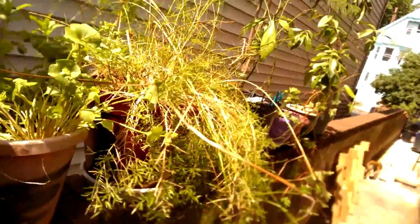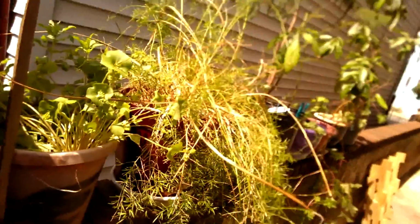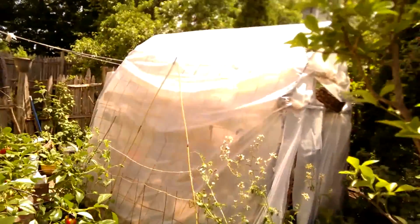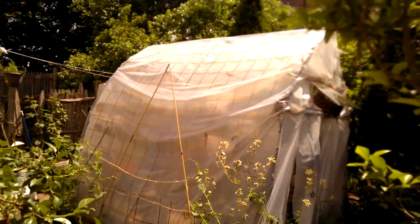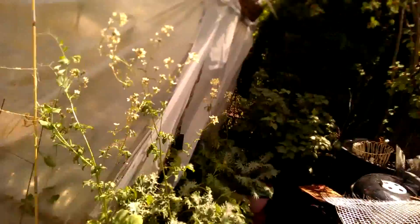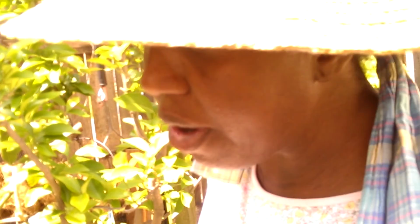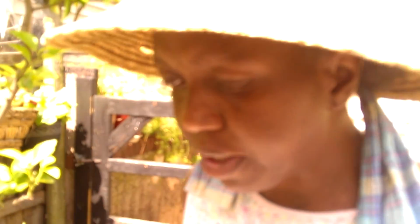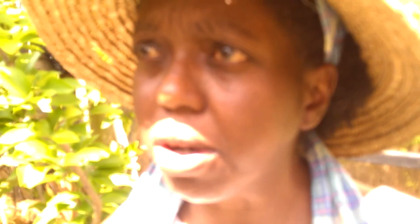I put some plants on the fence over here outside the gate to extend my space because the greenhouse takes up so much space. I used to have a lot of plants in there, and now the greenhouse space is just not really being utilized very well. So I'm still trying to figure out what to do with the greenhouse. I'm thinking about taking it down for the summer.